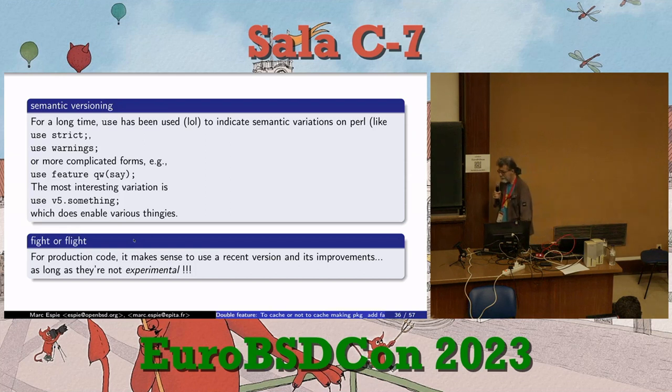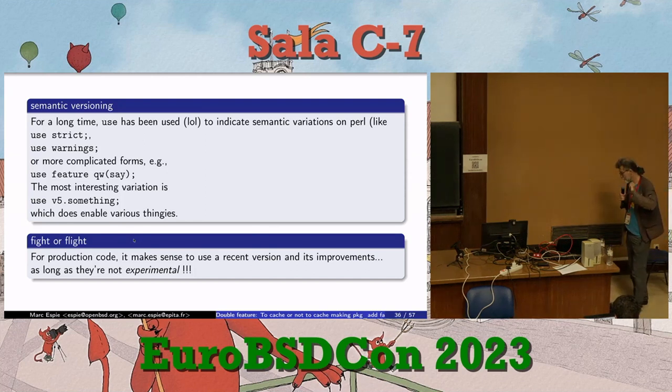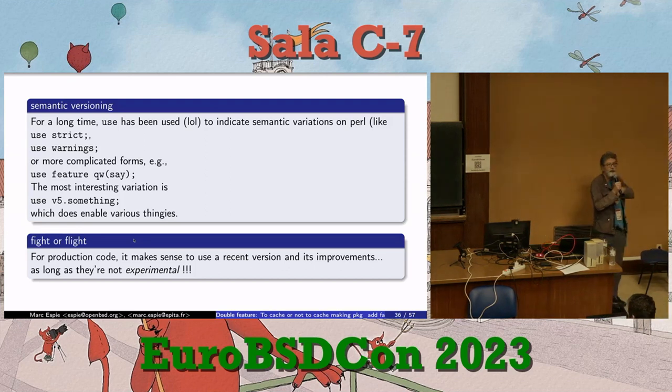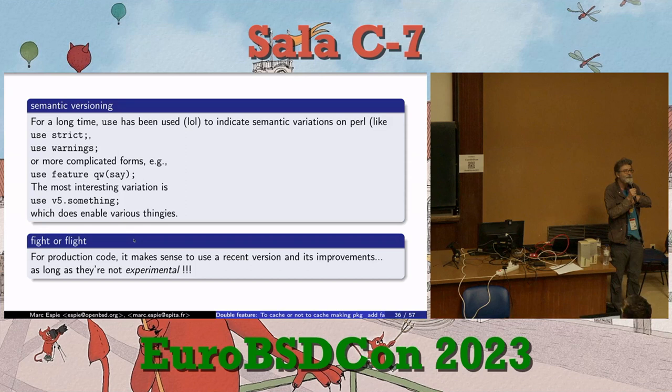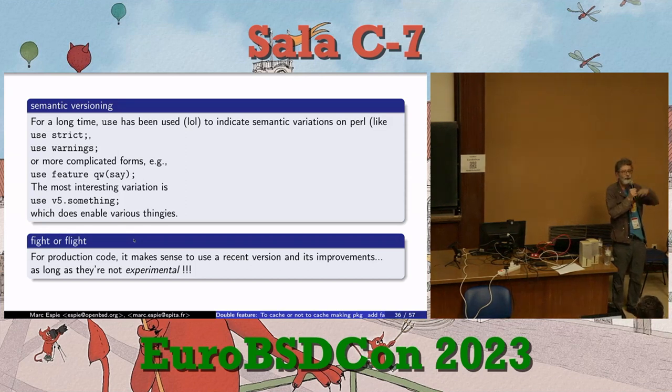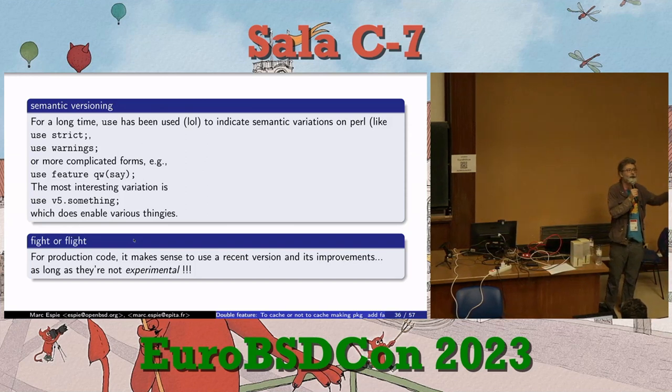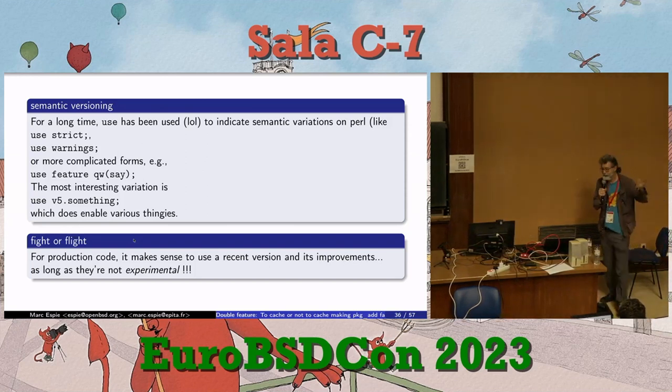So Perl is actually several languages at once. You can activate some features by saying you are using this and this version. One big problem for us, as far as production goes, is that obviously you can't use experimental stuff. Because sure, we started using given, and oops, it's no longer there. You're going to have to rewrite everything.